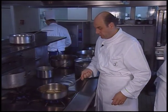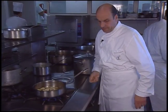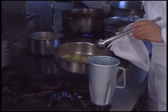The whole point of my cooking is cooking without fat. We want to do natural cuisine. We only use some butter to lightly brown it, and the rest is with water. Now, into the blender to make the puree, to make the mushroom soup.